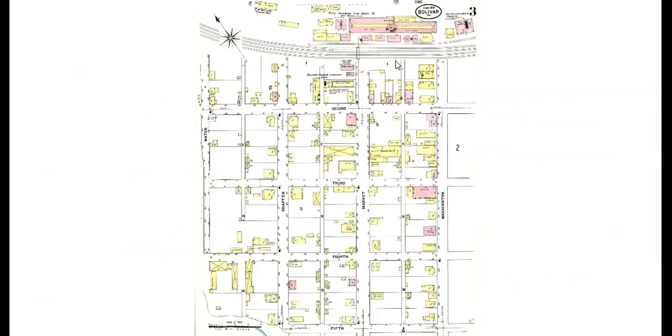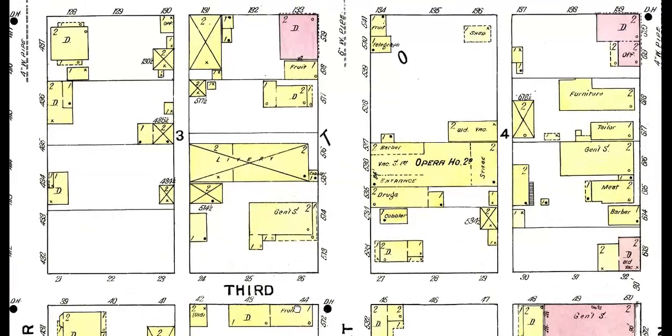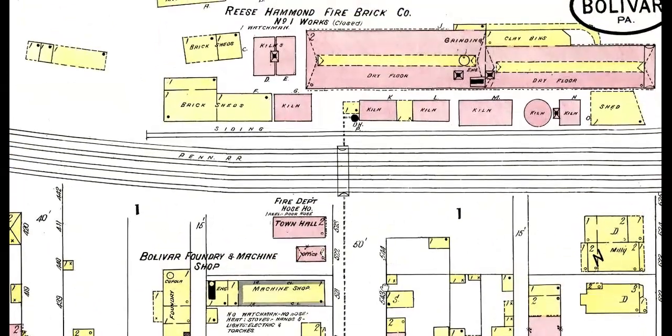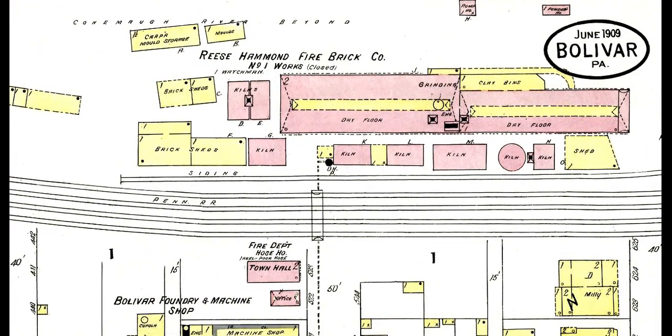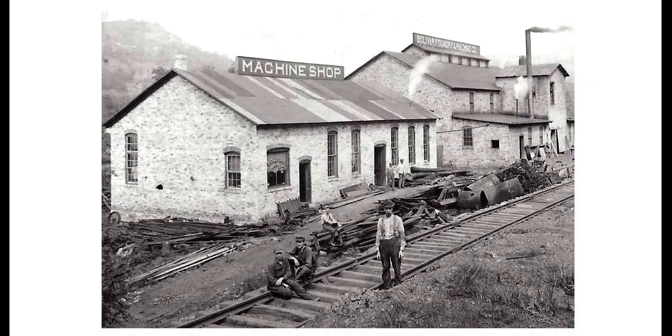This is 1909 mapping, and I put this on here because I wanted to show you up close a bit. At that time, Bolivar had an opera house. It was an up-and-coming place. A lot of things were going on there. This is the town. What we were looking at was right in here, up north, right along the Conemaugh River. And next we will see a place 3/10 east of town, right here. We'll see the foundry and machine shop.